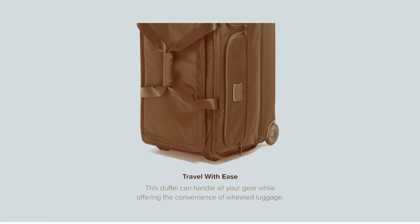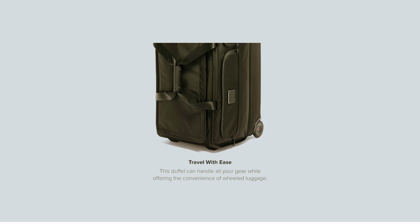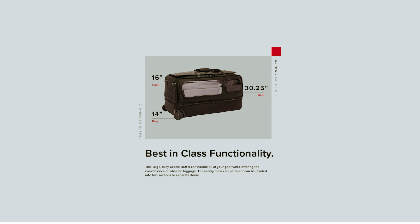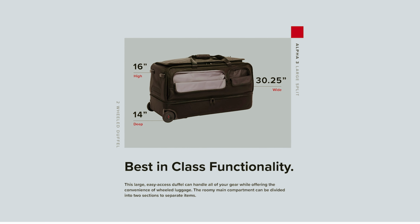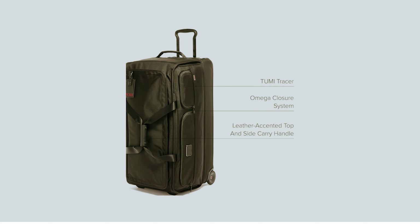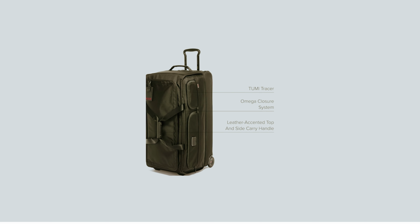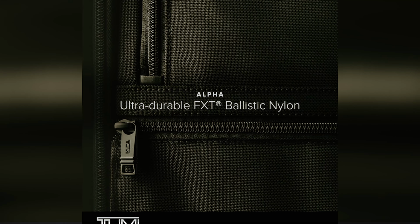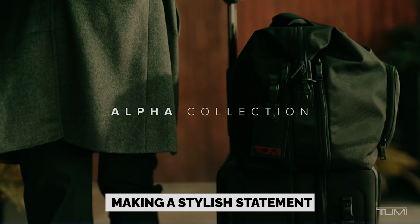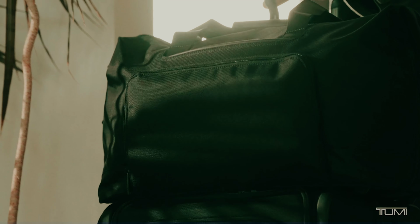With features that prioritize organization, this bag simplifies your travel experience, making it easier to find what you need when you need it. In a world where travel can often be chaotic, the TUMI Alpha Large Split Two-Wheeled Duffel stands out as a reliable companion. Whether you're jetting off for a weekend getaway or heading out for a business trip, this duffel is designed to meet your needs while making a stylish statement. Embrace the convenience and quality of TUMI and elevate your travel experience.